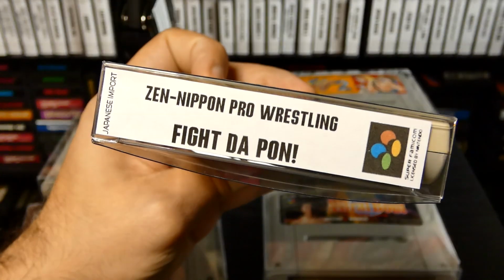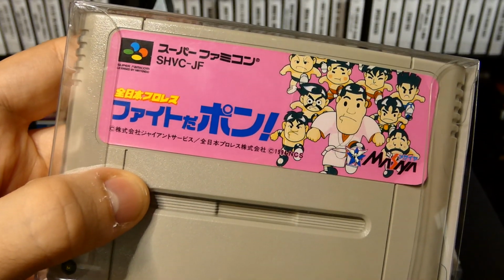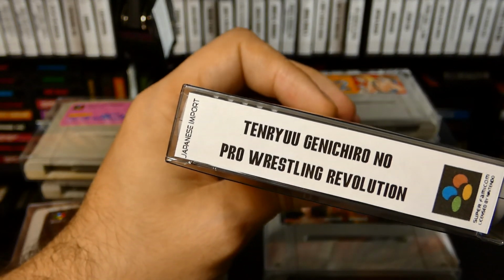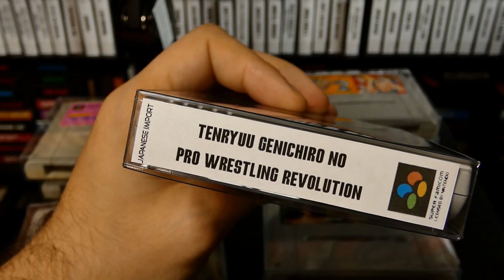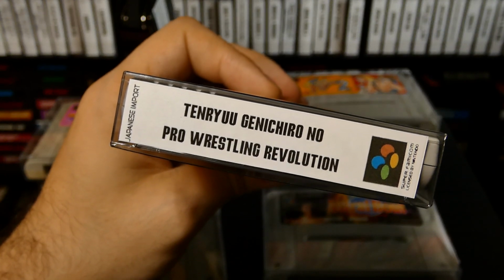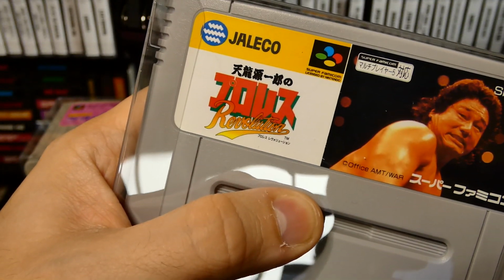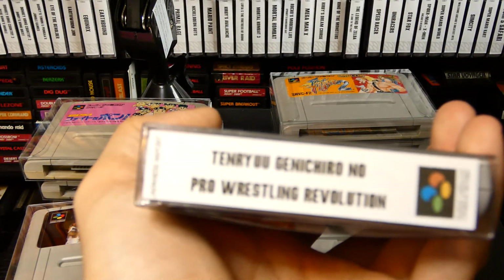We have this Zen Nippon Pro Wrestling, which is, I believe, New Japan Pro Wrestling. Some sort of wrestling game, which I thought was really interesting. And then we have this other wrestling game from a Japanese superstar, Tenryu. I'm trying to read it off the camera, that's why I'm having a hard time. Tenryu, this is Pro Wrestling Revolution, and it's made by Jellico. I'm having a hard time reading today, I don't know what the hell's wrong with me. But that's what it says right there.